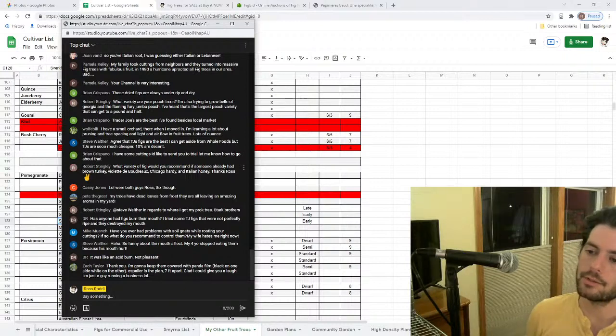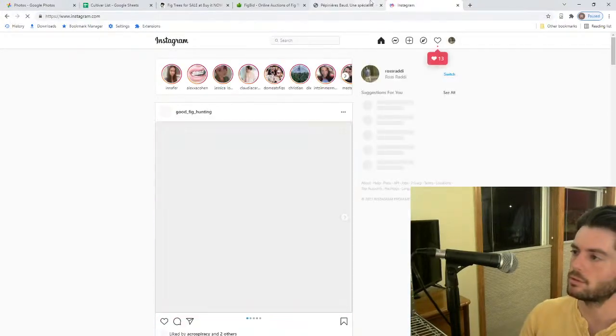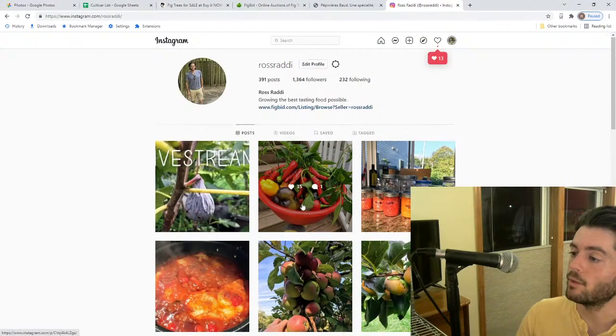Steve said, I agree that Trader Joe's figs are the best I can get outside of Whole Foods. Interesting. Have you guys had the ones from Costco? They're pretty good. What are the other ones that I really recommend? Let me just look here. That looks like a nice fig, by the way.